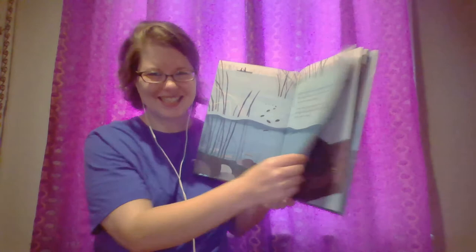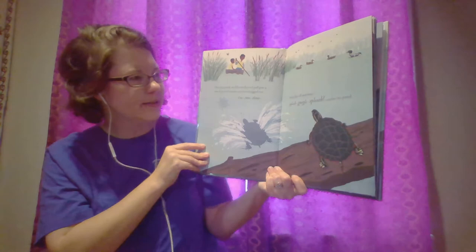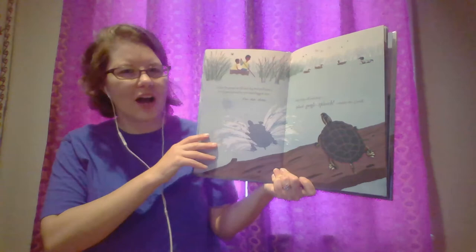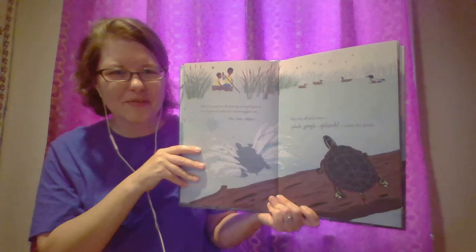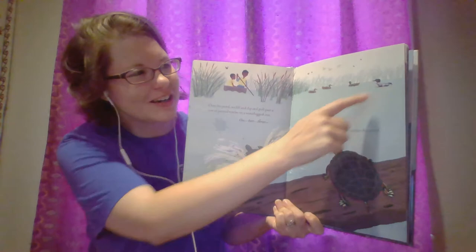Over the pond, we lift and dip and pull past a row of painted turtles on a waterlogged tree. One, two, three. They slip off and away. Splash, gurgle, sploosh, under the pond. Let's see, there's the three turtles. One, two, three. Can you see ducks on top of the water too? Can you point to where the ducks are? Let's count them. One, two, three, four. That one is a loon. That one's my favorite type of bird.